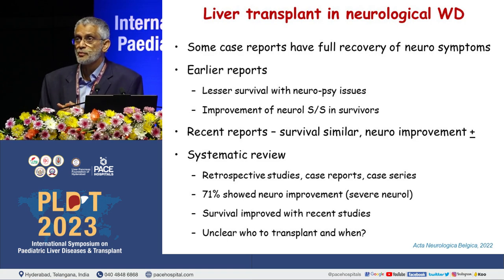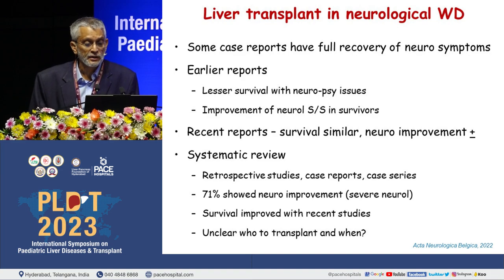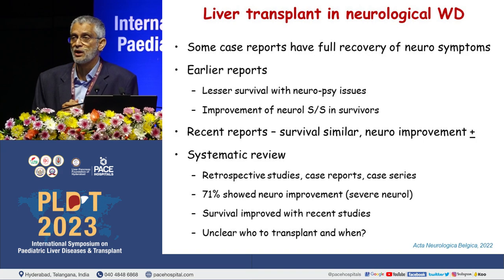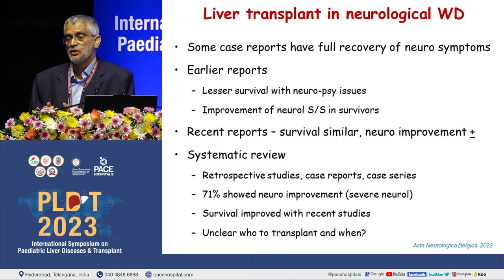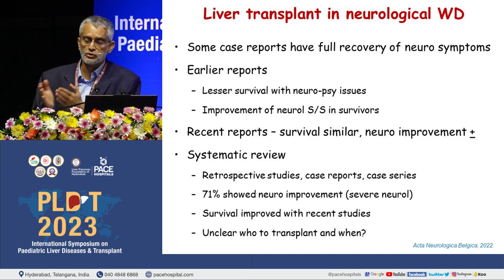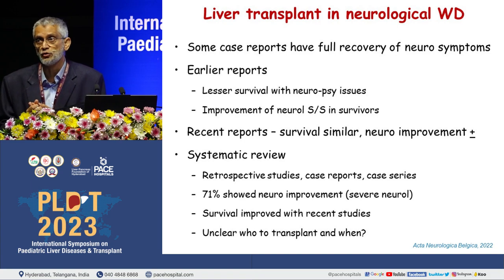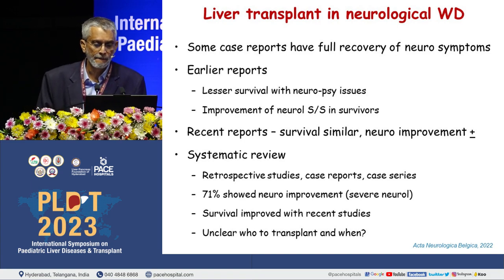A very recent systematic review, which came out just last year, based its data on case reports and studies and showed that 71% of patients who underwent a liver transplant had improvement in the neurological symptoms. They did not all have the transplant only for neurological disease. Some did, some had it for liver disease but also had neurological symptoms. And some of the neurological involvement was severe, so even that got better.